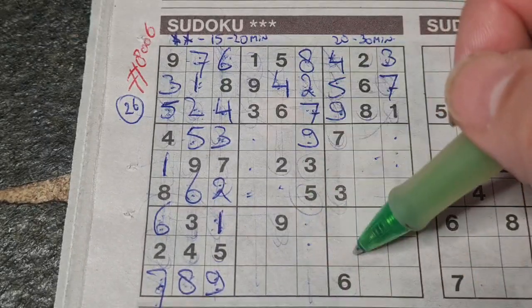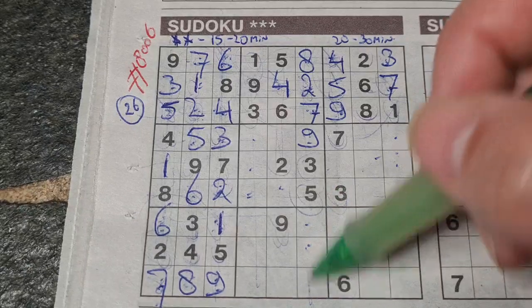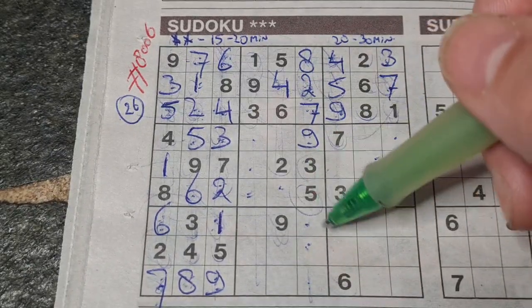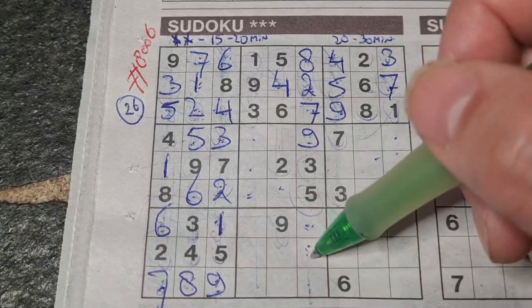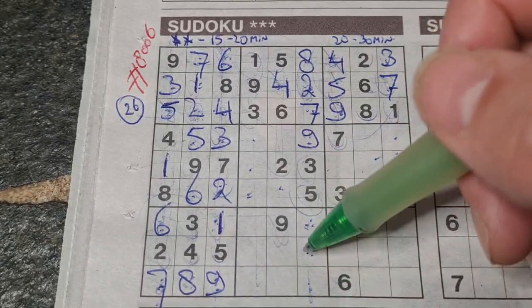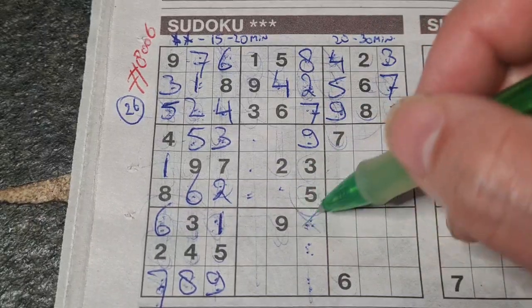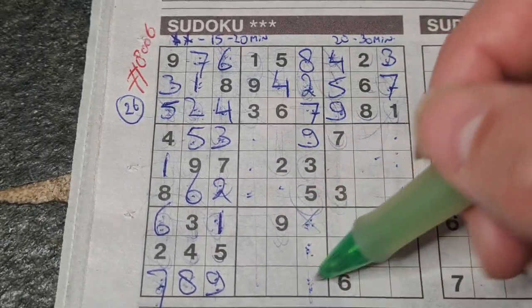3 missing numbers in this column. Those missing numbers are the 1 is missing, the 2, the 3, the 4 is missing, the 5 and the 6 is missing. 1, 4, 6. And look, we have 1 and 6 in this row. So no 1 and 6 in this box. 1 and 6 goes in those 2 boxes as a pair.